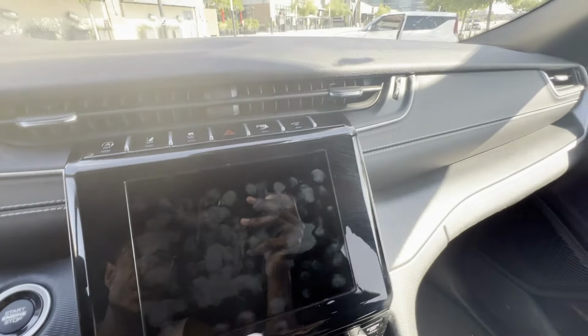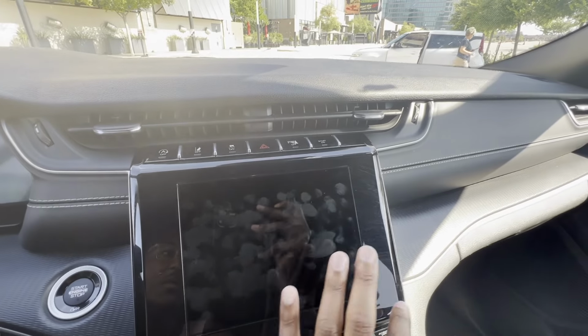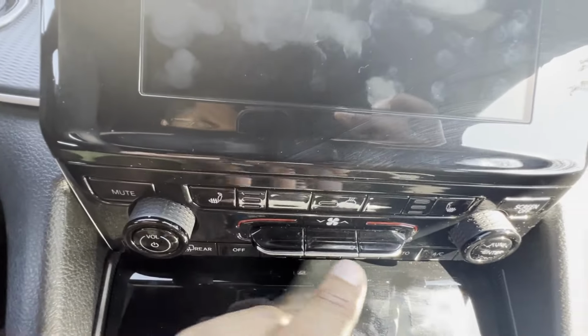So we have this LCD screen right here. The thing I don't like is that it doesn't bring the screen over to this whole thing. I feel like it would be a lot better if the screen was entirely a screen. We have a myriad of buttons right here on the top, and then we have some more buttons a little bit lower right here as well.